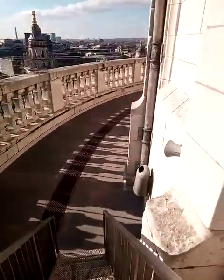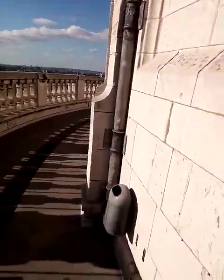This bit does interest me because, as I say, you're kind of in the middle of the dome, and it shows you how it's constructed. There we are, and we're out onto the stone gallery, but on the other side now. So as I say, there's a way up, way down, and a way in and a way out.